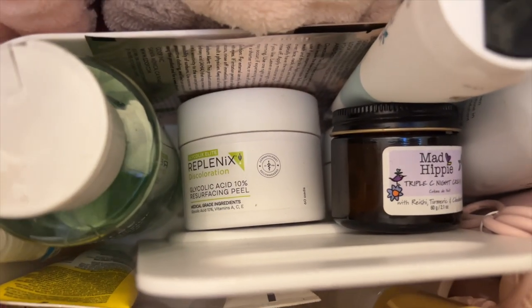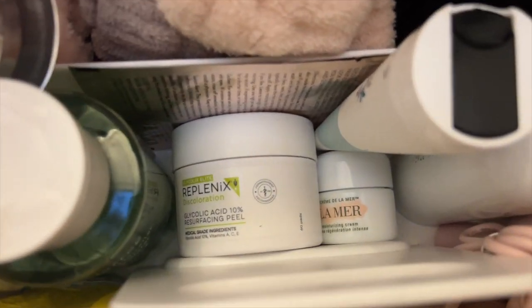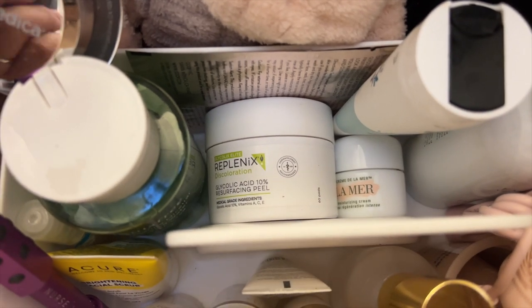These are glycolic peel pads. I don't use them all the time. Sometimes I just need an extra deep clean. Okay, down here I have La Mer. I love La Mer, you guys.